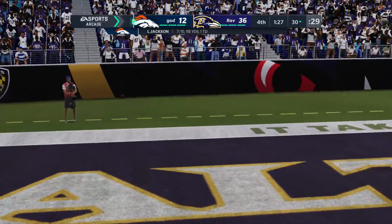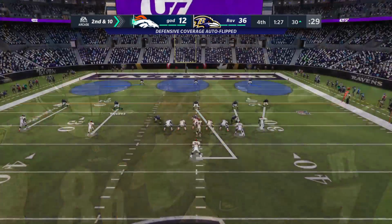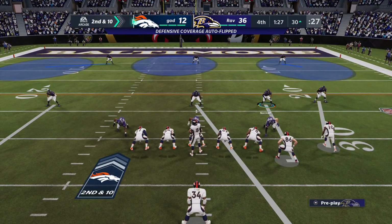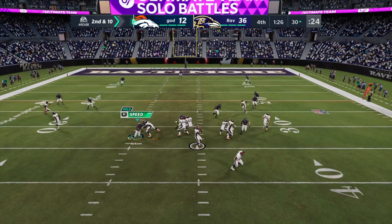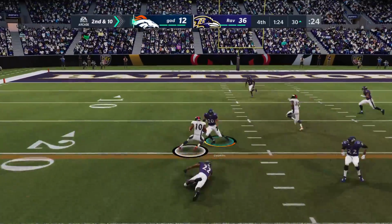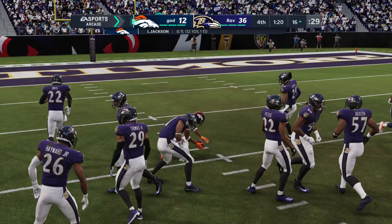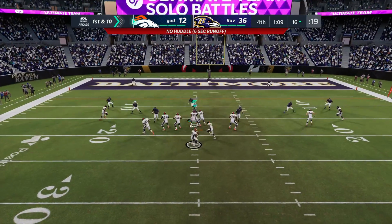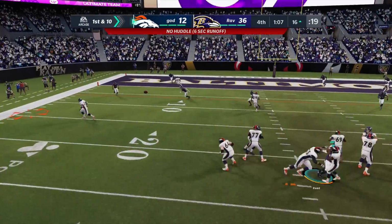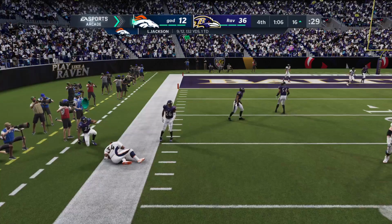And that is incomplete. Tyler Lockett was the target there. And that'll bring up 2nd down. It's now 2nd and 10 at the 30-yard line. Throwing again. Jackson. They got a man over the middle. It's Woods. And he's going to be taken down with the first down at the Ravens 16. From the red zone now, they'll look to throw. That's caught by Jackson. No gain on the play there.